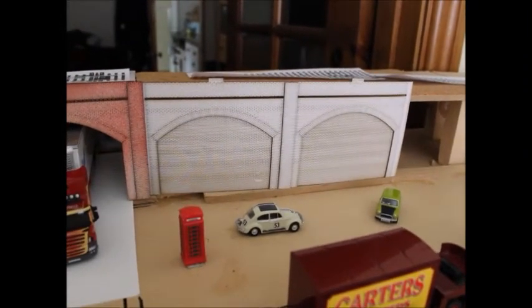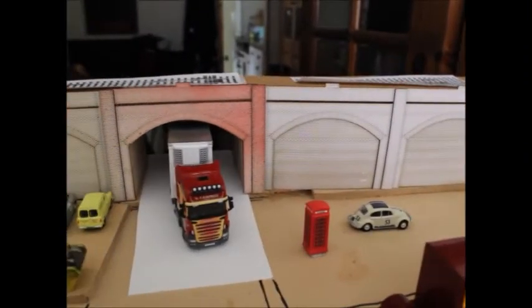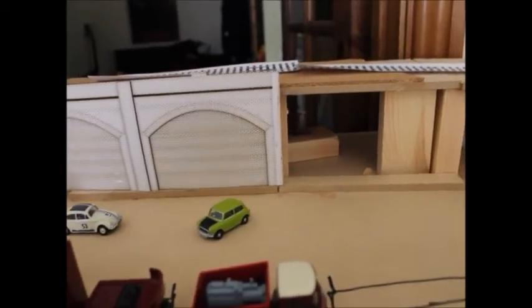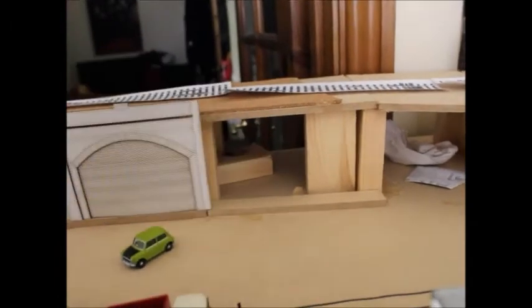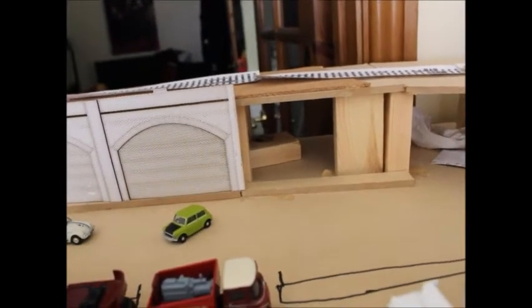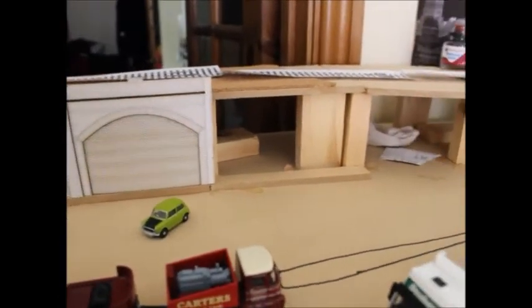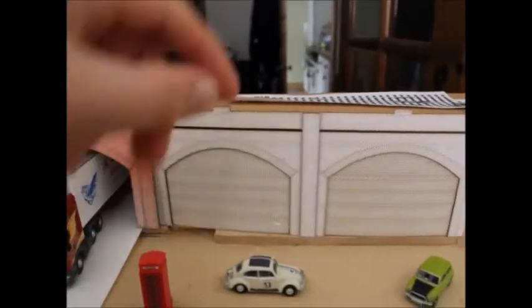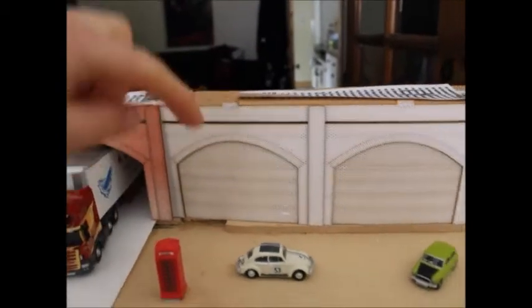Really good, really good. I was really impressed with them, especially the bridge. Really like that bridge. But one was incomplete. I was going to have some doors down here, but for some reason the parts were missing. I've messaged them, haven't heard back yet, but I'm hoping I do. And I've got to move that across and put the one with the door here.